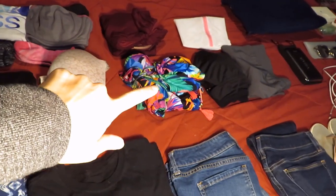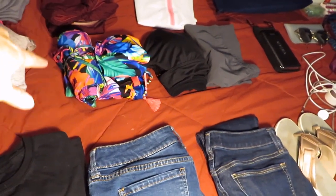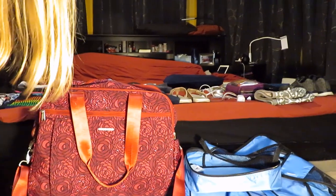Right there, pajamas. I am not sure which swimming suit I'm going to be taking, but I either have this option with a cover-up, or I have that option with some shorts. There's just a laundry bag. Alright, so let's figure out how to pack this.